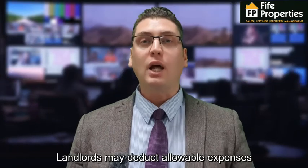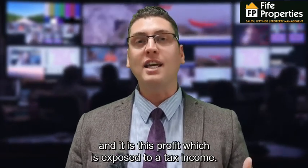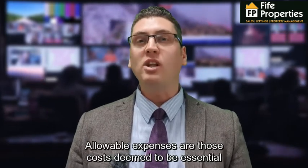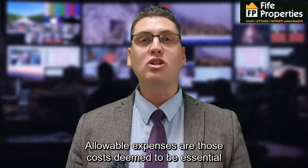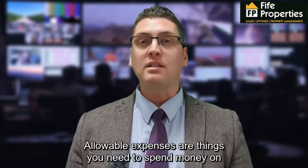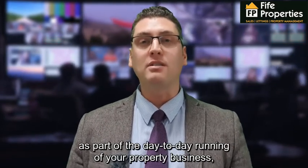Landlords may deduct allowable expenses from their rental income, which results in their profit, and it is this profit which is exposed to income tax. Allowable expenses are those costs deemed to be essential to performing your duties as a landlord. Allowable expenses are things you need to spend money on as part of the day-to-day running of your property business.